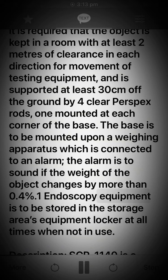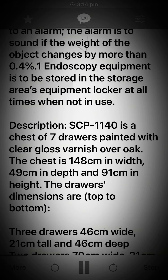Endoscopy equipment is to be stored in the storage area's equipment locker at all times when not in use. Description: SCP-1140 is a chest of 7 drawers painted with clear gloss varnish over oak. The chest is 148 centimeters in width, 49 centimeters in depth and 91 centimeters in height.